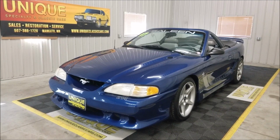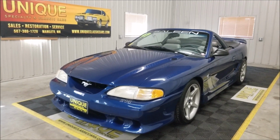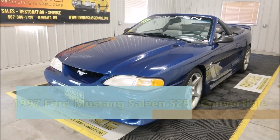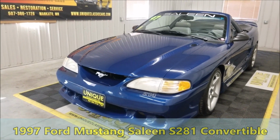Take a look at this Saleen that's just in and now available to purchase. We haven't had an SN95 body style like this around for a little while, so these are becoming more and more rare and actually getting sought after. This is a 1997 Saleen Mustang S281 convertible, naturally aspirated.